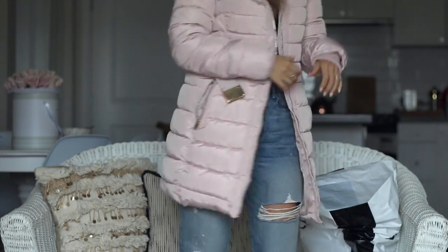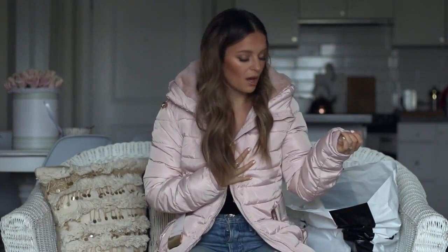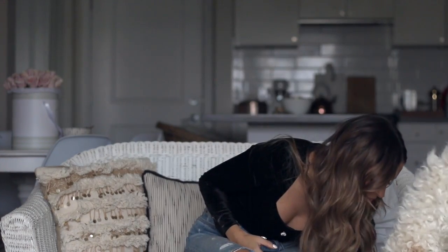Okay, this one is also so cute. Again, the color pink, love it, and super excited to wear this. And I also got a pair of shoes.